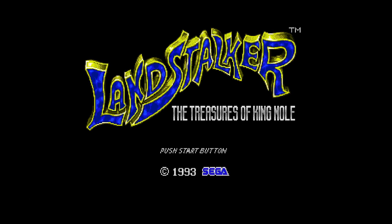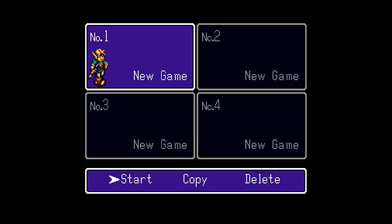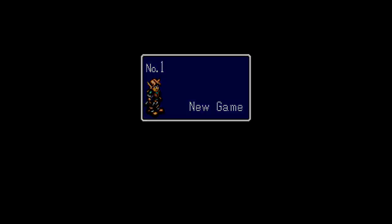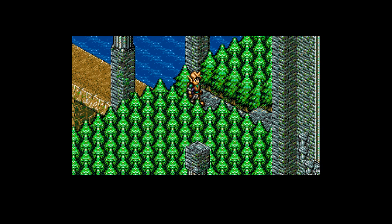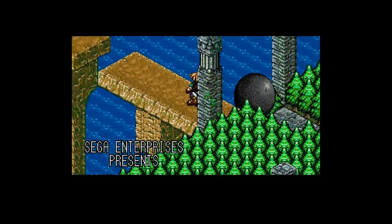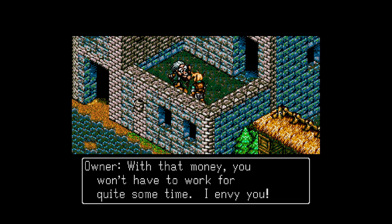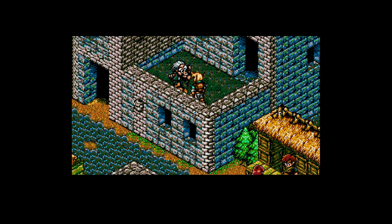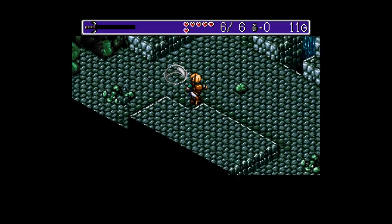Number 9, Landstalker. Stalking in at number 9 is Climax Entertainment's sword-swinging action RPG, Landstalker. You take the role of roguish swordsman Nigel and embark on a quest to find the king's lost treasure. You fight monsters, solve puzzles, and travel across the landscape of a massive isometric world all in the name of gold. Due to the involvement of Climax Entertainment, some of the game's art, music, and thematic cues are similar to those found in the Shining series.